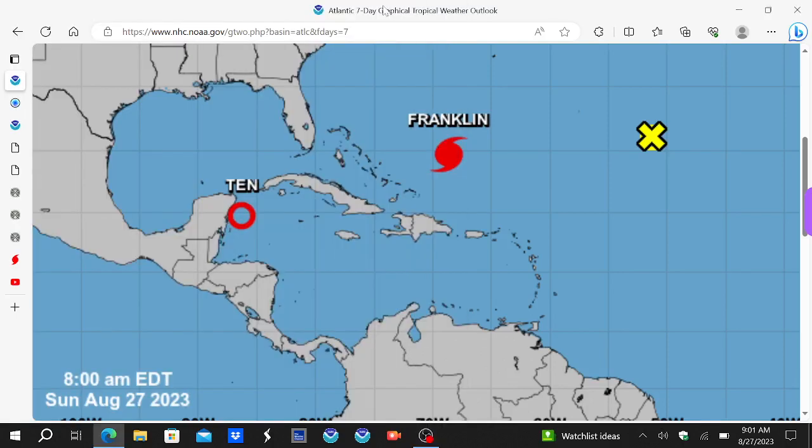Good morning, everybody, and welcome to this morning's update on Tropical Depression 10. So this update is exclusively going to focus on Tropical Depression 10. I'll be doing a separate update on Hurricane Franklin this evening.